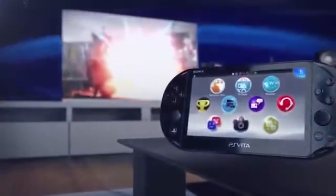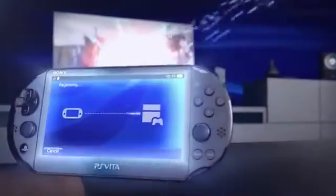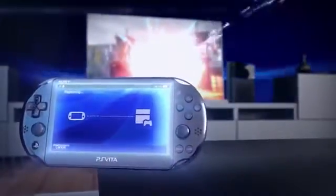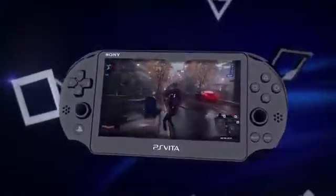Cross-play and remote play functionality means that the Vita can be used to play games you own for PS3 and PS4 on the go. But if you're a gamer looking for anything more than a crap load of RPGs, a bunch of indies, and a way to continue your at-home gaming sessions when you're out and about, then the Vita hasn't much appeal.